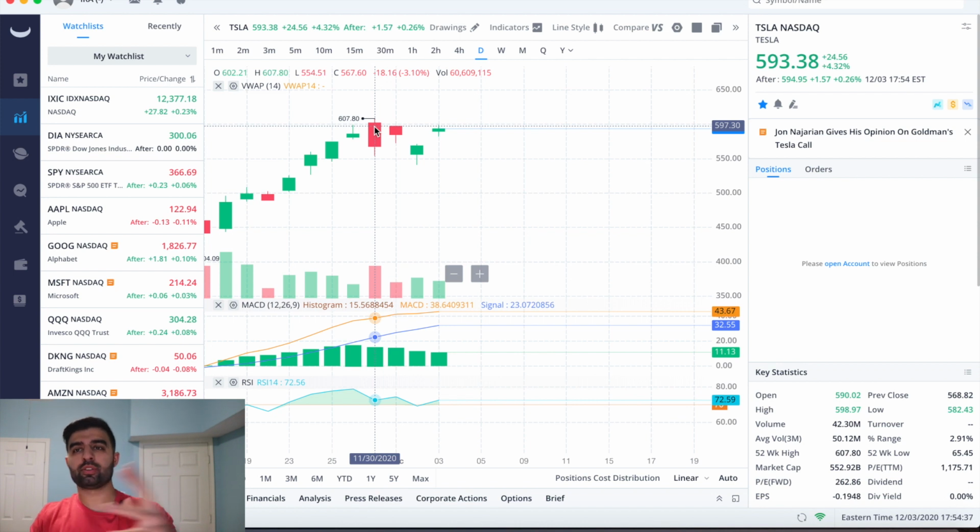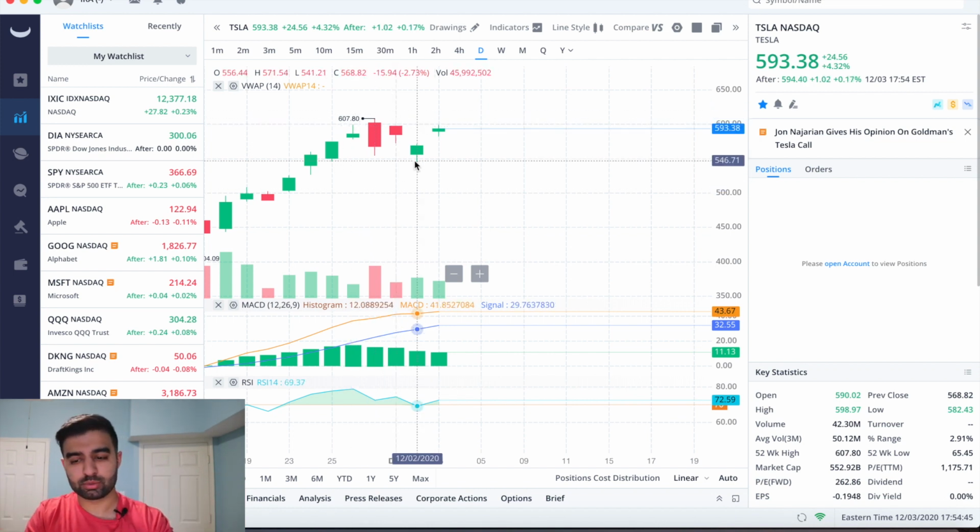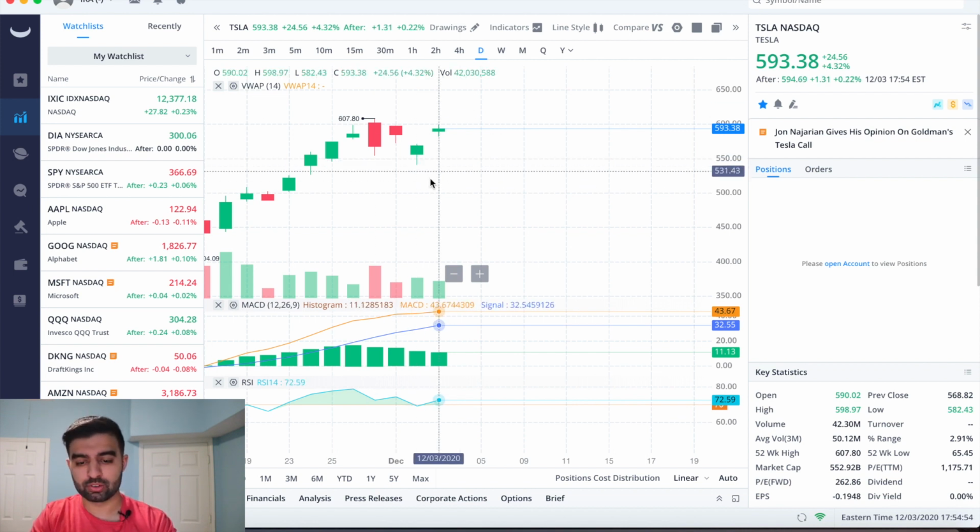So it becomes a matter of where we find buyers and where those buyers stop, and supply meets demand, and that's where we stop going up. 620, 630, 650s. Remember, a lot of S&P inclusion, a lot of those indexes still have to buy Tesla stock, so that could be great for the stock moving forward.